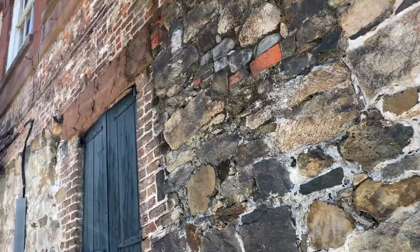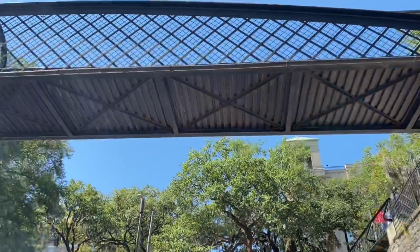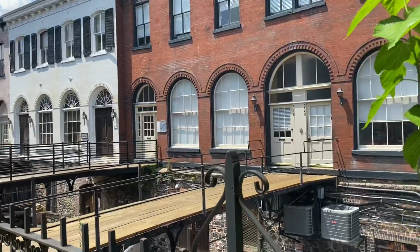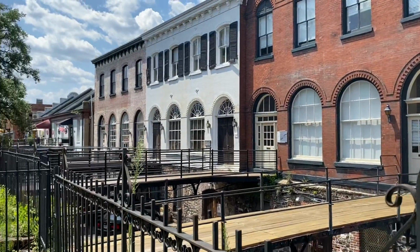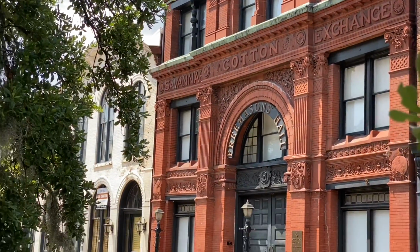From the warehouses along the river, the story continues along the top of the bluff, where these suspended walkways and cast iron bridges became known as Factors Walk, and the upper floors of the warehouses became known as Factors Row. These factors were the brokers of Savannah's commodities, the driving force behind the developing coastal empire.